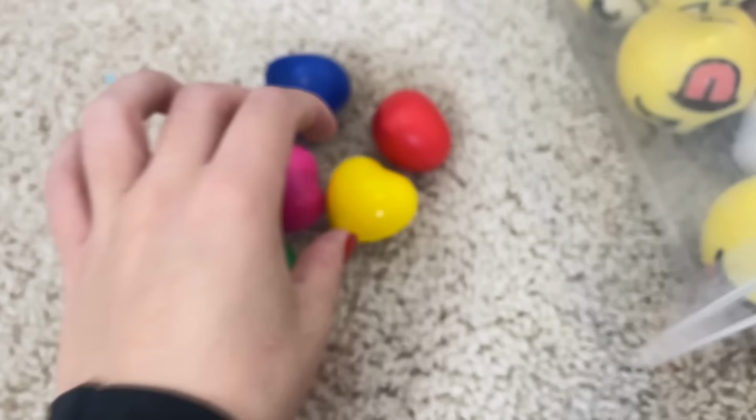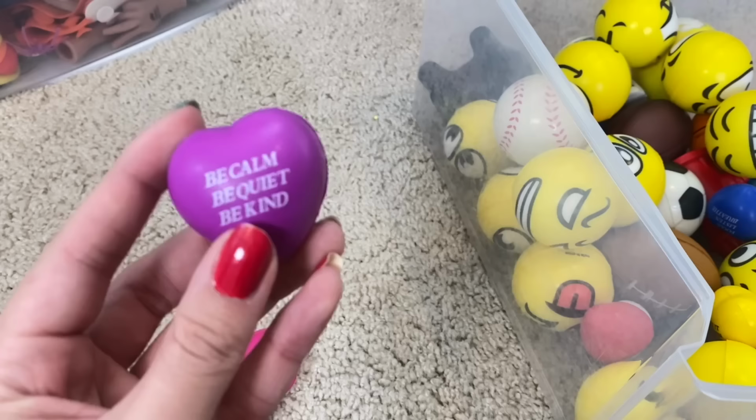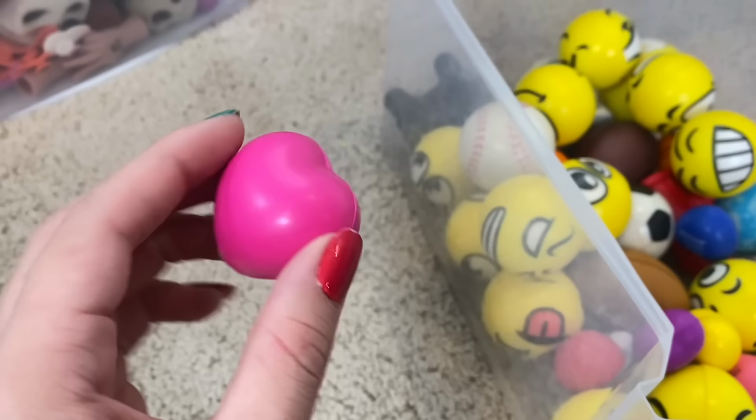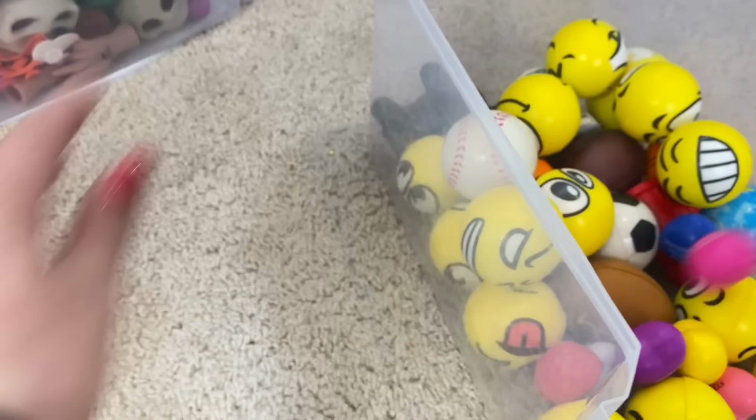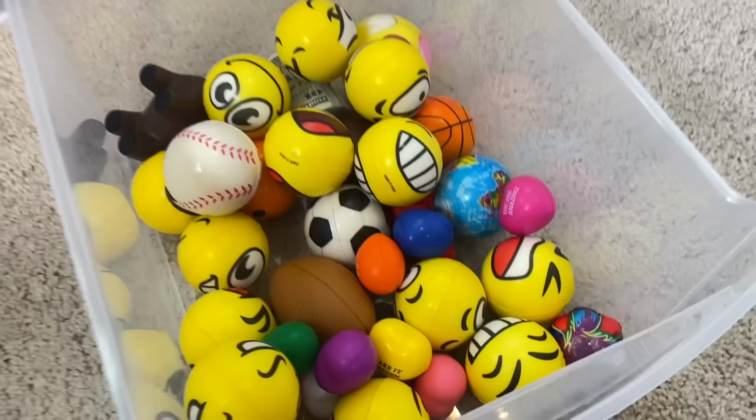Yellow is make it happen. Blue is focus, listen, breathe. Red is believe in yourself. Purple is be calm, be quiet, be kind. Magenta is you're amazing. Green is take a deep breath. And lastly, orange is don't give up. Don't give up. Don't give up. No, no, no. Who sings that? Sia? Anyway.